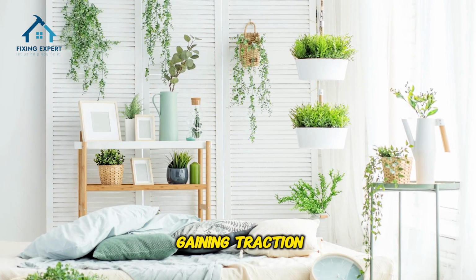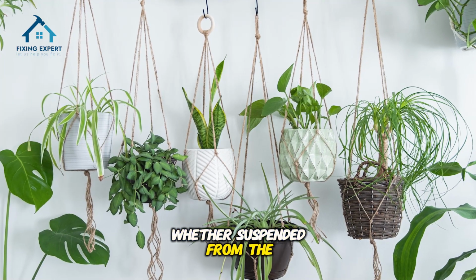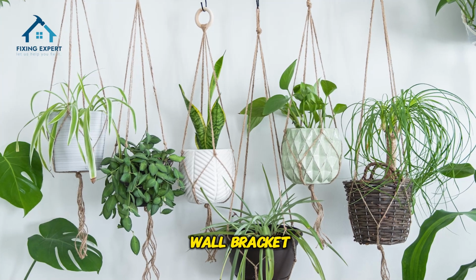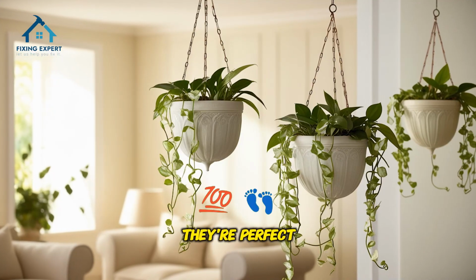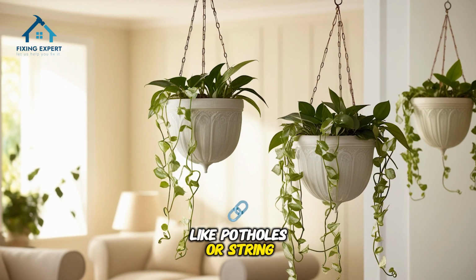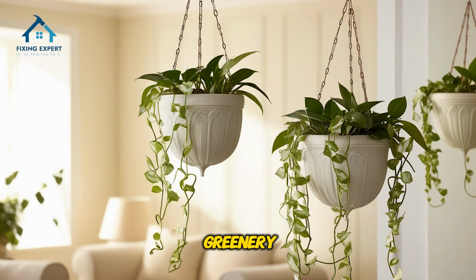Hanging planters. Another trend gaining traction is the use of hanging planters. Whether suspended from the ceiling or hanging from a wall bracket, these planters add vertical dimension to your living room. They're perfect for trailing plants like pothos or string of pearls and are an excellent choice for small spaces that need a bit more greenery.